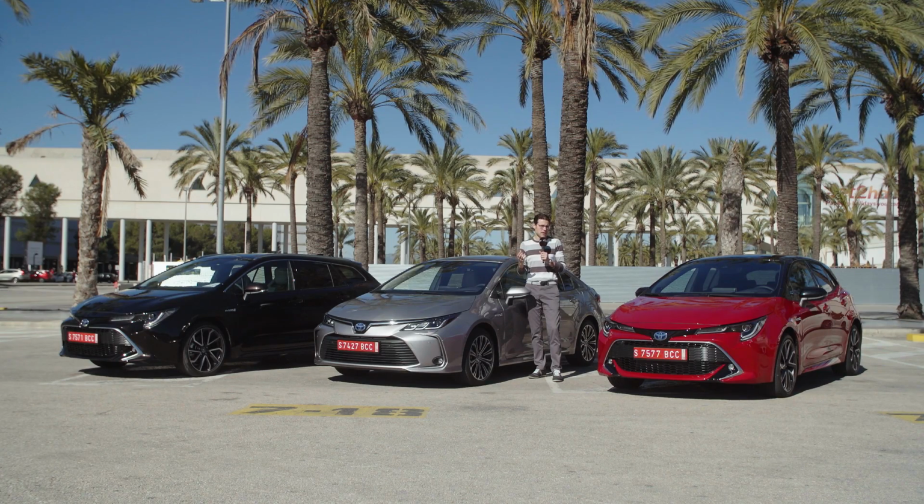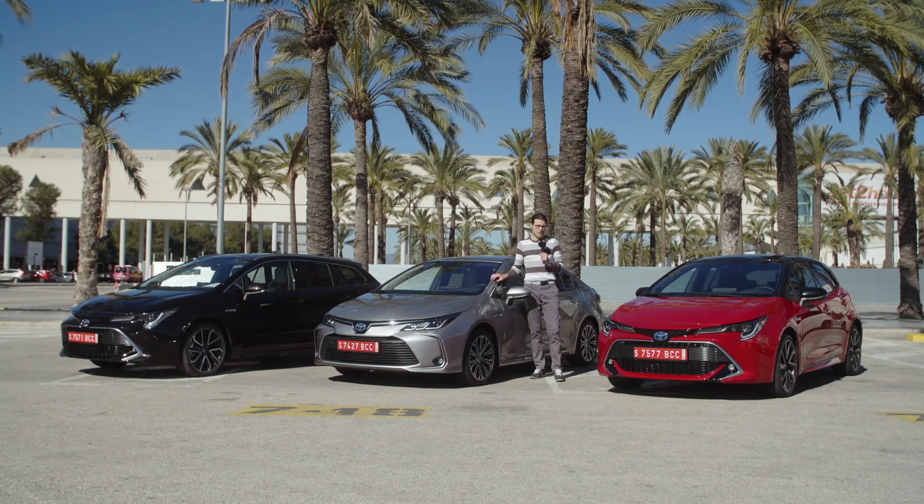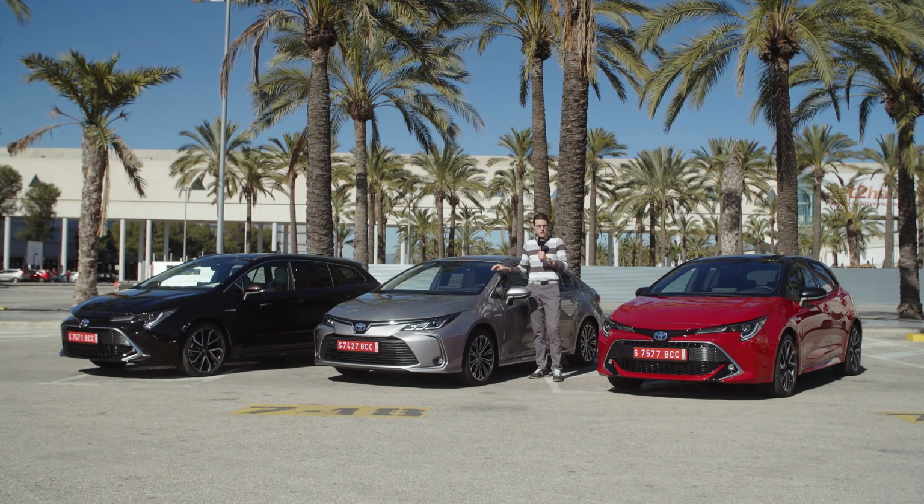So the question is really what you want, what is the most important for you. The sportiest ride with this one here, and also the shortest car, best for the city. Then the sedan would be the most comfortable, luxurious ride if you have long highway turns, for example. And the estate if you want the most luggage compartment, but still want a little bit sportier ride than with a sedan. Those would be the main characteristics of those vehicles.